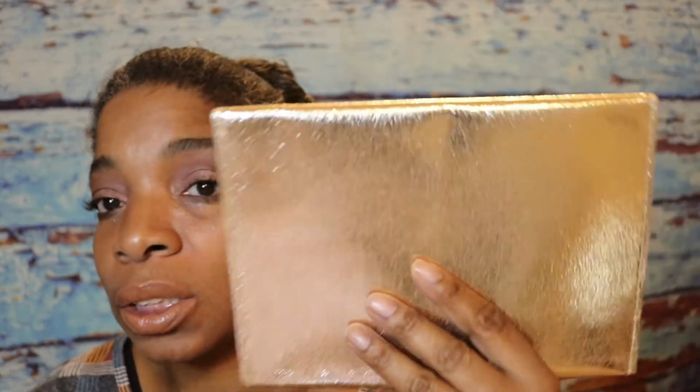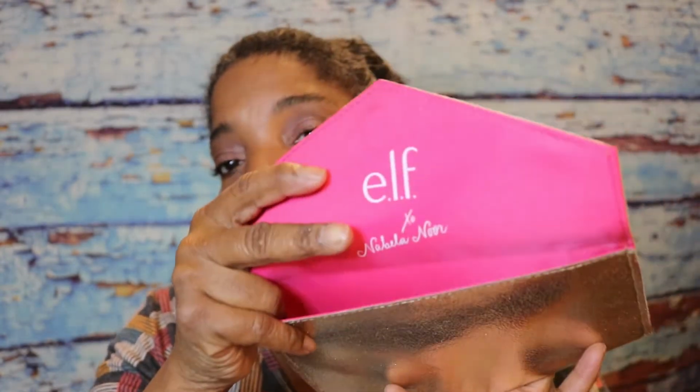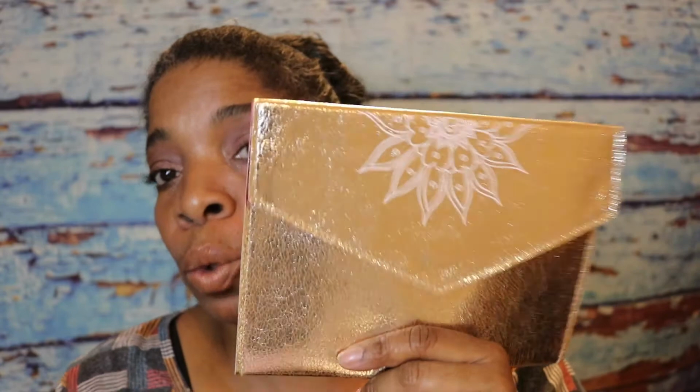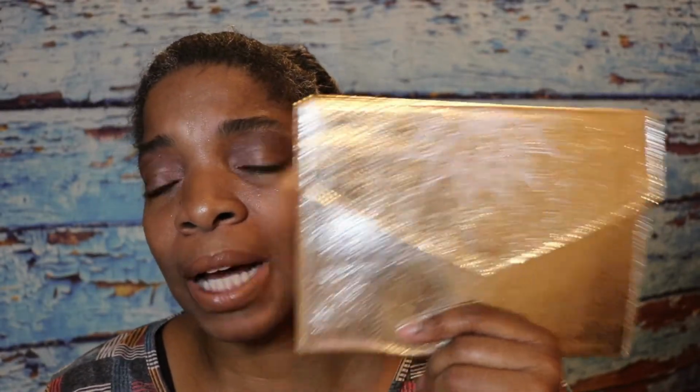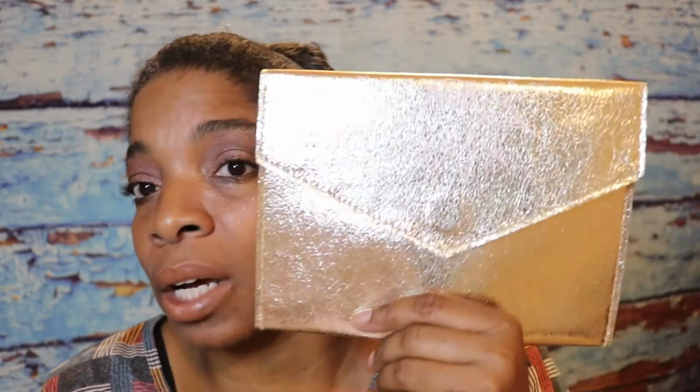I wouldn't put used brushes unless they're clean because of the pink. I don't think you'd want to ruin that. You could put receipts in here, or you could actually carry this to a party. No one needs to know that it says E.L.F, but who cares? Nine times out of 10, not every person watches makeup reviews. They're not going to know what this is. This is very pretty.